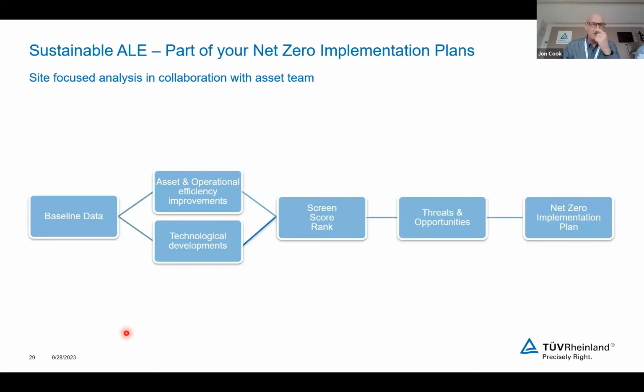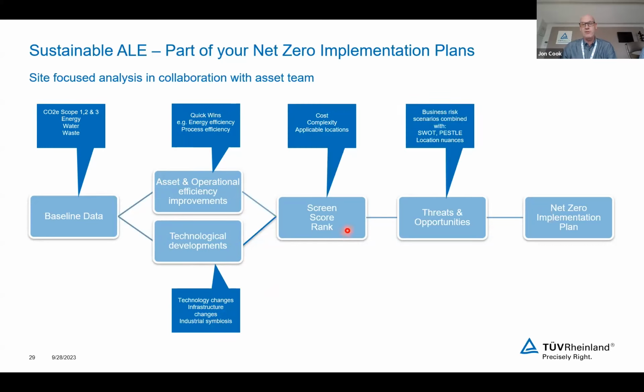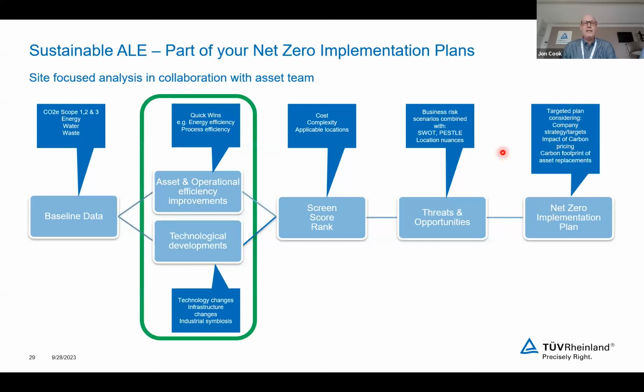So last few slides now before I hand over to Alan. So we talk about sustainability and asset life extension. Now, lots of our clients have net zero implementation plans, and typically they have a set of baseline data where they look at, for example, scope 1, 2, and 3, CO2, energy, waste, and water. They then look at assets and operational inefficiency improvements and technological developments, so big changes, risk ranking on the actual facility, business threats and opportunities, and then a targeted plan. So the asset life extension area fits in here because we are looking at equipment, we are looking at your operations, and where we identify where you need to change out things and where you need to replace things, that's where we would look at doing things more sustainably, maybe changing the technology, improving your energy efficiency, and so on.